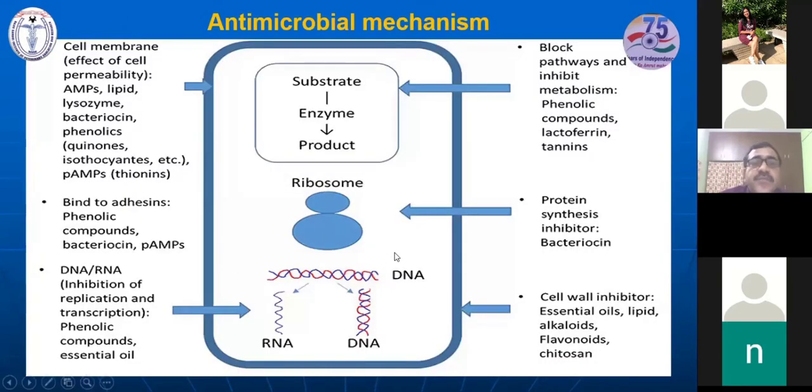Here we can see multiple mechanisms of these phytochemicals, how they work on the bacterial cell, either by inhibiting metabolism or protein synthesis, acting as cell wall inhibitors, inhibiting DNA formation, or sometimes by binding to the adhesins like phenolic compounds, and also affecting the cell permeability. This is how different chemicals from the plant origin act against the microbial cell.